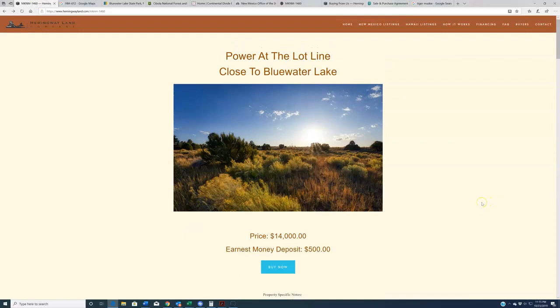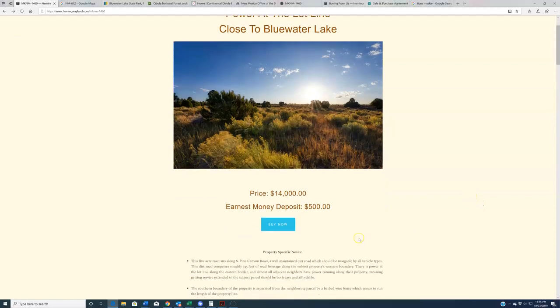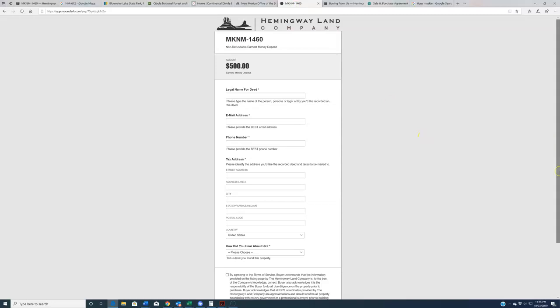Well, first off, a couple things. We closed on this with Four Corners Title. We have title insurance on this land. So what we recommend is you come up here and click the Buy Now button. It's going to take you to this secure checkout page. We're asking for $500 down. This is not an installment sale. We're looking for $14,000 total, but we don't anticipate most people either want to pay all that through a website or have the capacity to do it on one credit card.